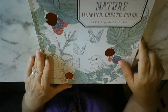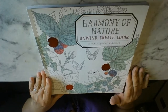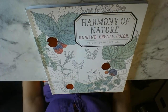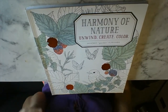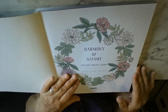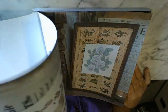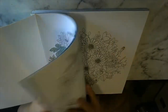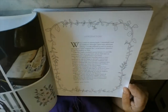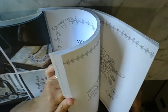Next one I have to show you is the Harmony of Nature. I've been wanting a Kanoko Aguza book for a long time. I can't afford her, she's pricey. I found this one, I like it very much. The first part of the book has some coloring, what it should look like, and then an introduction, and then this is what the book looks like.